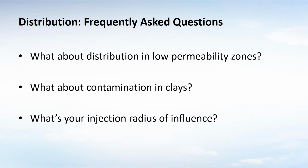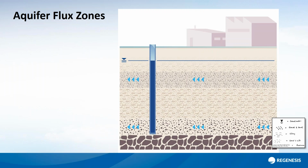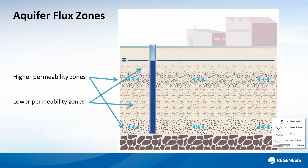So if we look at this illustration of an aquifer flux zone, you can see that in most sites there's some heterogeneity. So there's going to be some higher permeability zones, which I like to think of as freeways. This is where the water's moving, and then there's also lower permeability zones. I think of them more like parking lots where the water is not moving through as much.